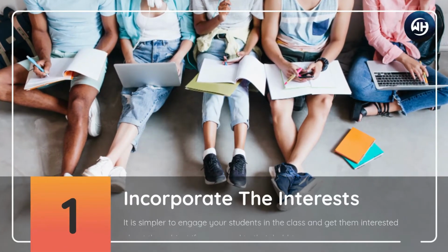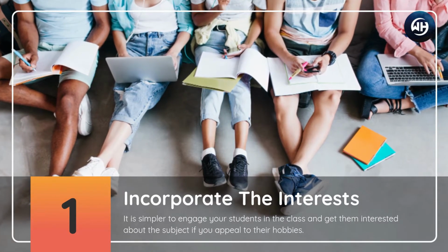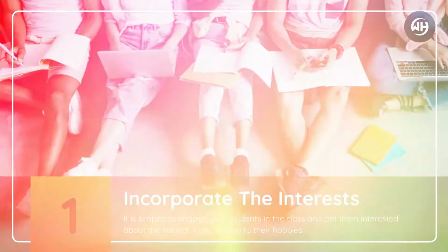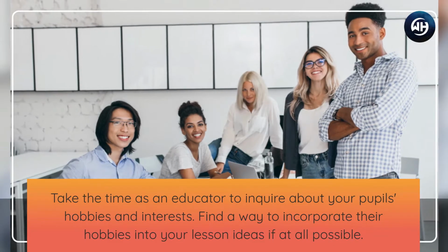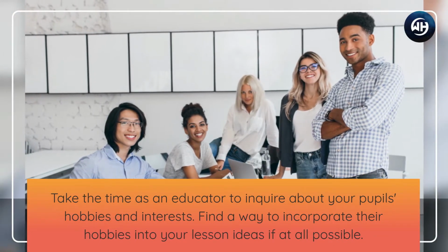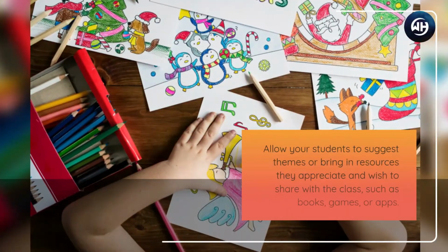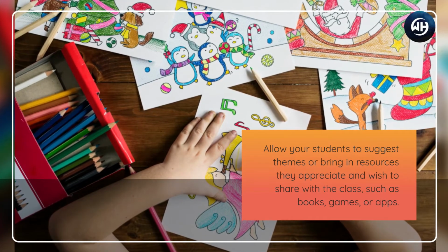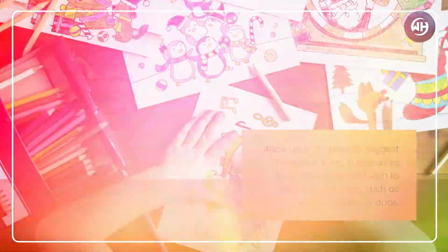Number 1. Incorporate their interests. It is simpler to engage your students in the class and get them interested in the subject if you appeal to their hobbies. Take the time as an educator to inquire about your pupils' hobbies and interests. Find a way to incorporate their hobbies into your lesson ideas if at all possible. Allow your students to suggest themes or bring in resources they appreciate and wish to share with the class, such as books, games, or apps.